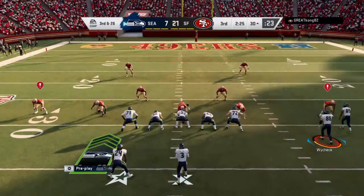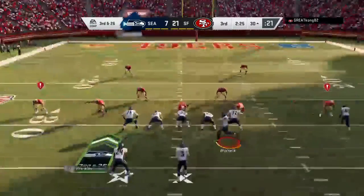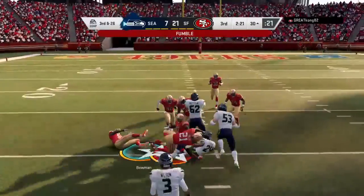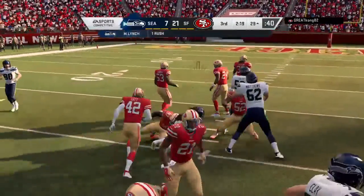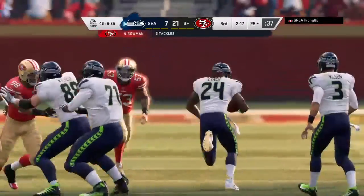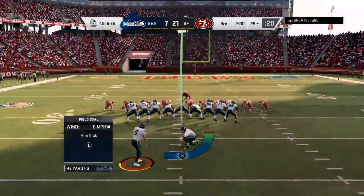Hey, come on, no, come on. From the shotgun, Wilson. No, bottled up, fumble. It's out, it's loose. So it goes as a fumble, but the key thing, not a fumble loss. Yeah, that stat's big, isn't it?